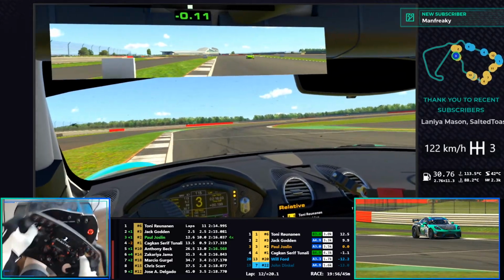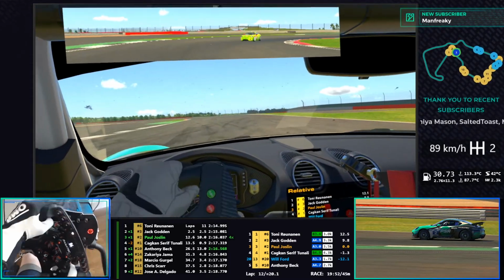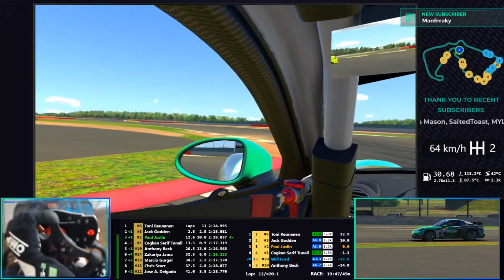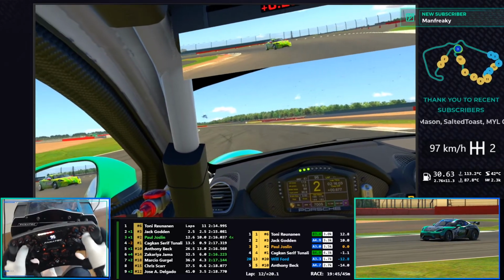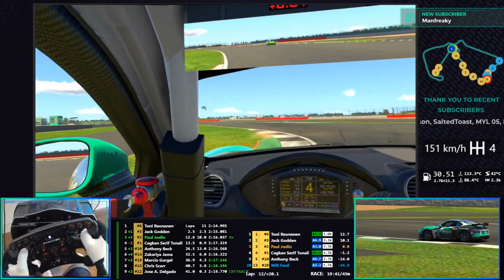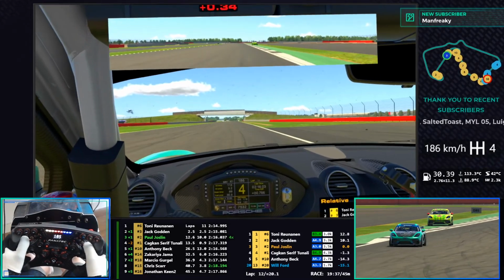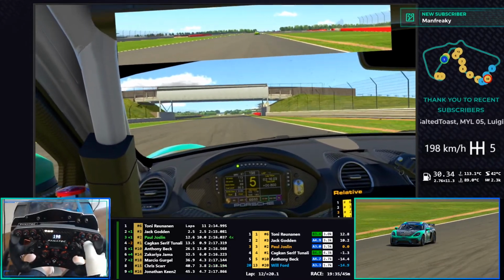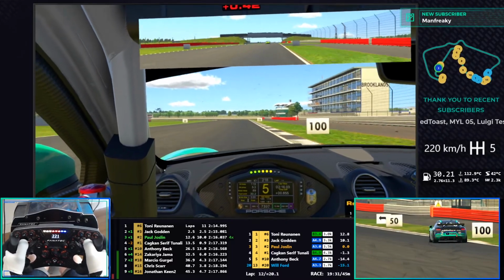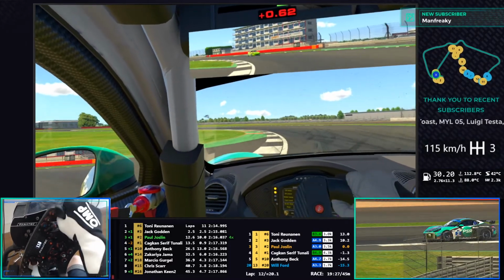20 minutes remaining. You've got 20 minutes left. You've used half your fuel. Okay, so the gap's over a second now, so he shouldn't be getting too much of a draft from us. So I have to be careful not to completely burn these tyres out, but I am sort of questioning whether I can get my pace up enough to start catching the guys up ahead potentially.